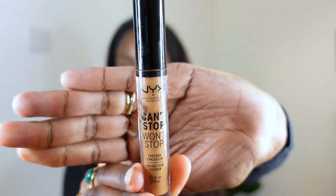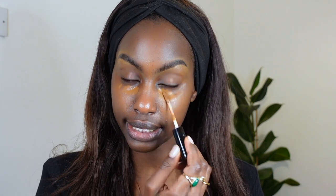The first thing I do when I start my makeup routine is color correct. Always, because I've got hyperpigmentation around my mouth, around my eyes. So the product I use for my hyperpigmentation is the NYX Concealer Can't Stop, Won't Stop in the color Mocha. Looks just like this. Yes, this is almost my foundation color, so it's perfect for balancing out the dark areas on my skin. I put it around my lips here. Okay, so do you see how that's already balancing out my skin tone?